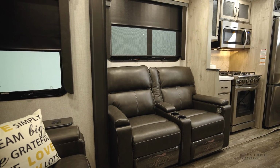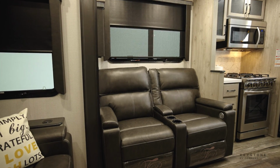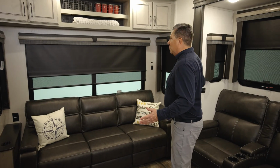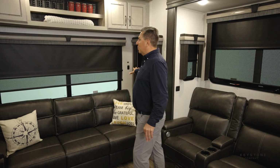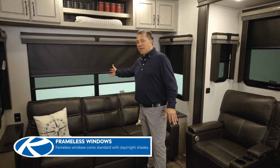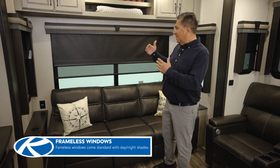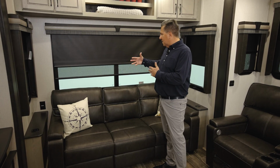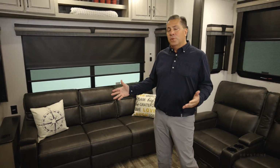Some of the other great features in the 3102RL is our windows. It doesn't matter where you park in this coach, you have just a great view, not only on the inside, but you got that panoramic view on the outside. If you also notice, these also come standard with day-night shades. Huge benefit, especially if you don't want it completely closed, you do have some nice flow of light that comes through there. Also, this floor plan comes standard with an 80-inch couch.